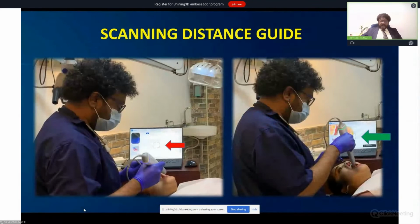Here I would like to make a mention. There is a good guide in the scanner. When you're away from the scanning area, it shows a red signal saying that you're not holding at the right area. And when it shows the green signal, it tells you that you're scanning. This also helps with our learning curve, so that you know where exactly you're holding it. That is the role of the software.